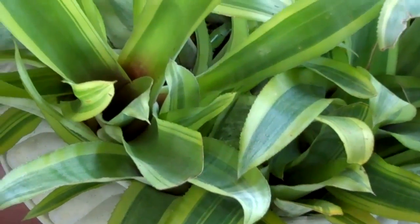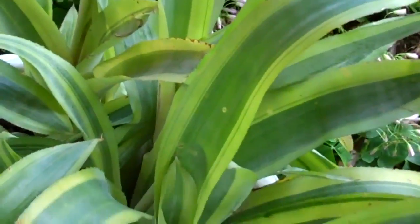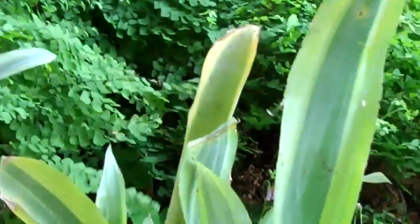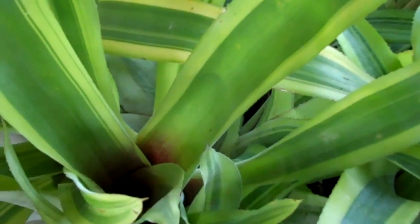This is my Bilbergia bromeliad that I purchased at a plant sale in College Station when Jerry was in college. It's been a while. It was recently divided and repotted this spring and is looking really good.